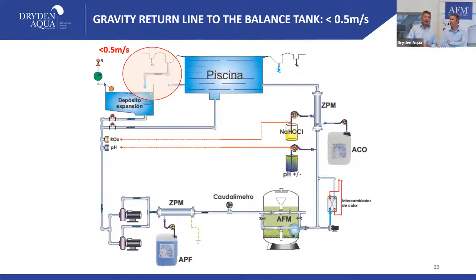If you have slope, yeah. But that creates some noise, or if you have many 90 degree angles, this always goes down. This is gravity flow. If you want to go on the safe side, 0.5 meters per second. I know each bigger pipe costs more, but yeah.